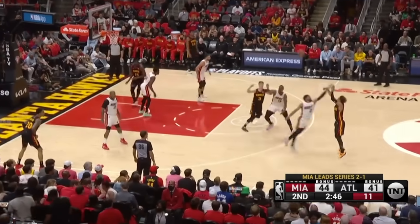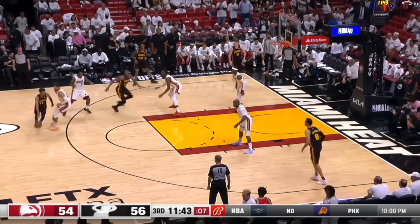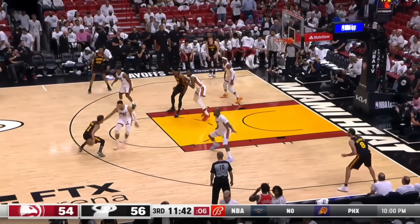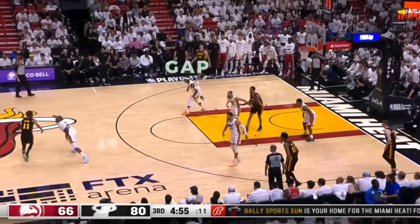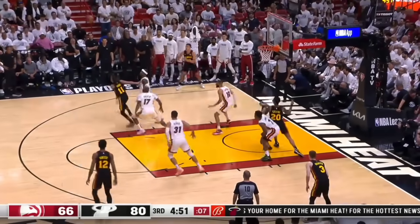This scheme completely smothered Trae Young, especially the cat and mouse game off the corner shooter, where PJ Tucker is basically daring Trae to pass it over his head, while also sitting on the drive, and that leads to a deflection and a turnover, one of 31 committed by Young in just 5 games against Miami.